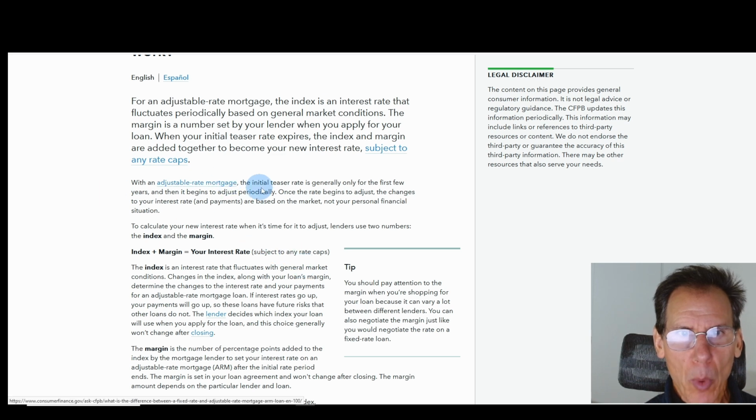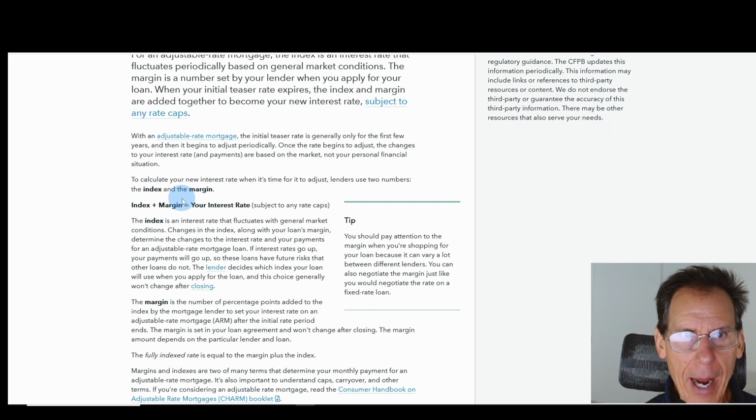With an adjustable rate mortgage, the initial teaser rate is generally only for the first few years, and then it begins to adjust periodically. Once the rate begins to adjust, the changes to your interest rate and payments are based on the market, not your personal financial situation. To calculate your new interest rate, lenders use two numbers, the index and the margin. The index plus margin equals your interest rate, subject to any rate caps. So there's three components here.